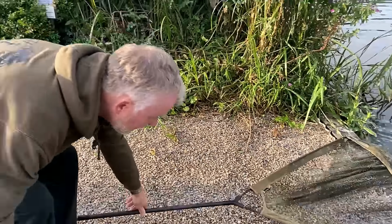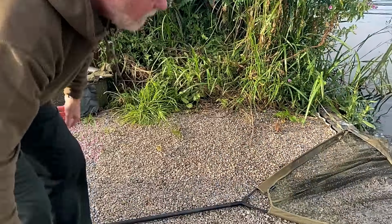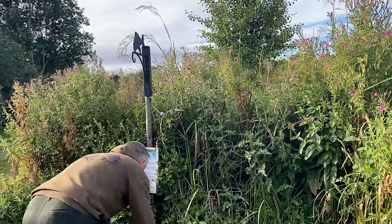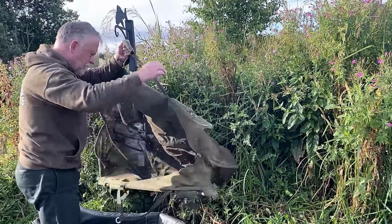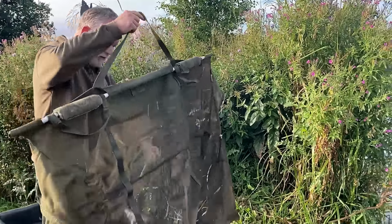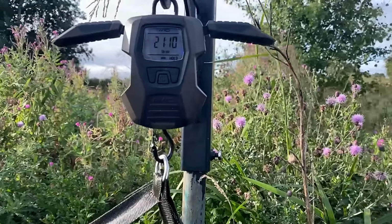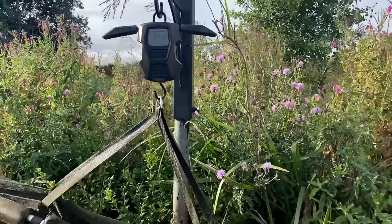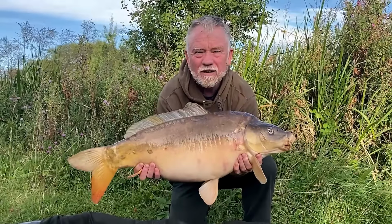And the Mega Method feeder, that. Yeah, Mega Method feeder and bug wafter. No, it's a different wafter. 21 pound 10. There we go.